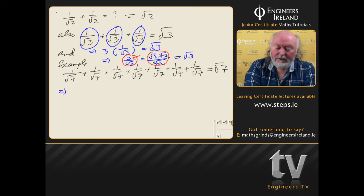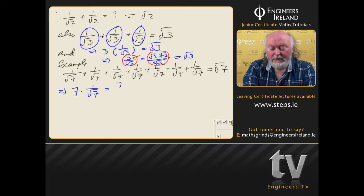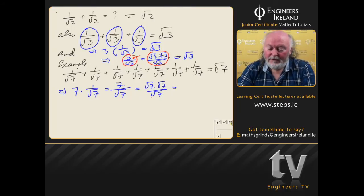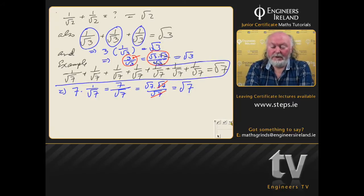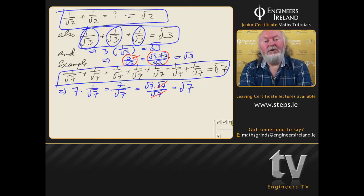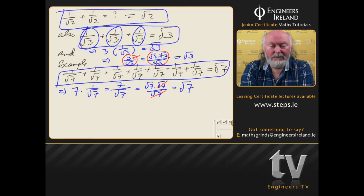Down here, we have 7 of these 1 over root 7s. So 7 by 1 over root 7 is equal to 7 over root 7, which is root 7 by root 7 over root 7. And that guy cancels that guy, and we are left with root 7. So these surprising little results, these type of things, you can find with very simple little micro steps that they actually make total sense to you, and all you're doing is applying the same little rules that you've learnt 3 or 4 pages back.